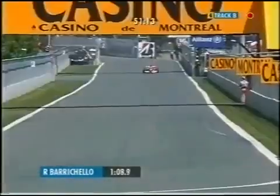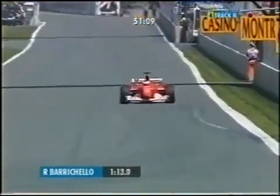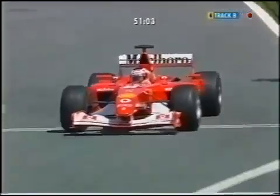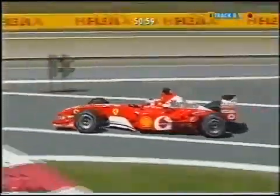Well, David's made his way to the back of the pit garage to speak to us. Matt Lorenzo is going to have a word with him. Thanks, Ben. Yes, David, first belated congratulations on Monaco. I was saying earlier on that your face was an absolute picture when you got out of that car. How good did it feel?